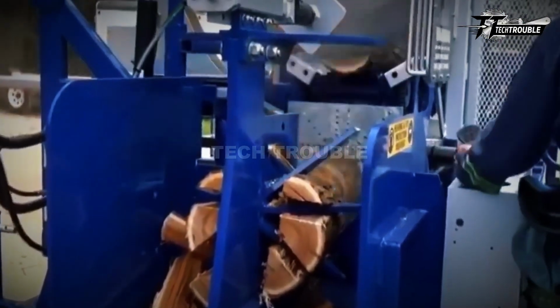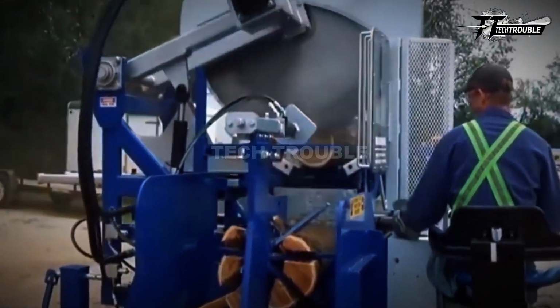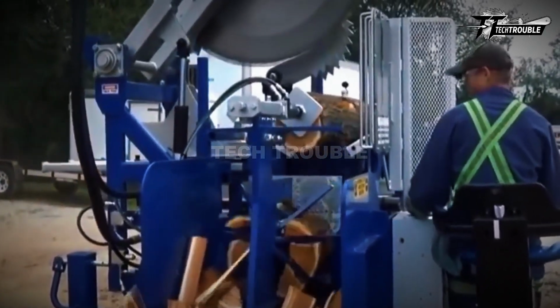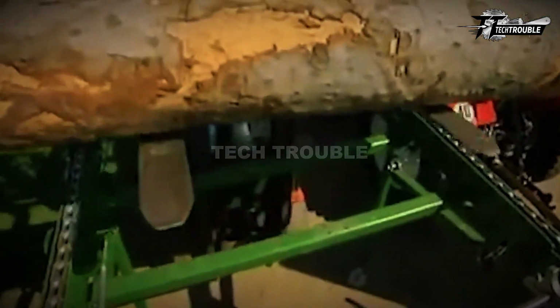Meet the Bell 6000 series firewood processor, where brute force and precision engineering collide. This powerhouse slices through full-length logs with its massive circular saw, then feeds them into a high-speed splitter that delivers a constant stream of perfectly cut firewood.